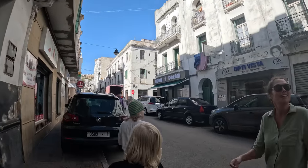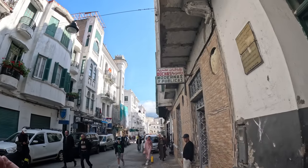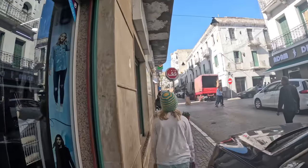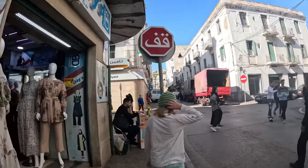Hey, look, by the way, that's a hammam right there. Douche Moderne. It's a public shower, a bath. There we go. We have been visiting as many hammams as we possibly can while we're in Morocco.